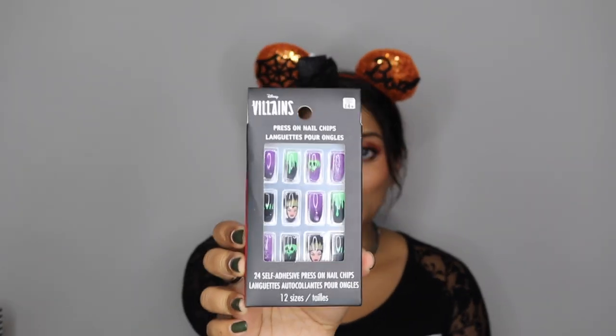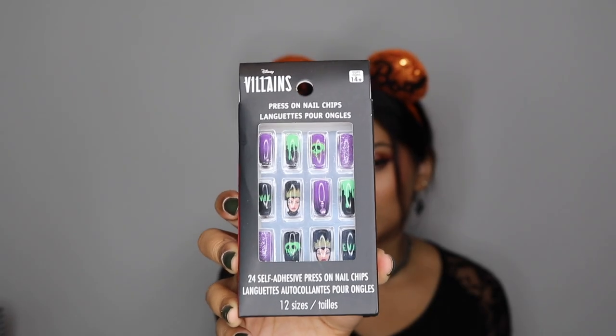It is the Evil Queen. This little set of self-adhesive press-on nail chips is what they call it, nail chips. So cool. The shape of the nails, though, kind of worry me. That's why I only got one, though, because they did have one for Maleficent and one for Ursula as well.